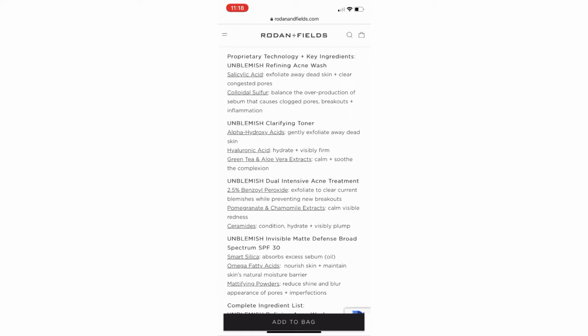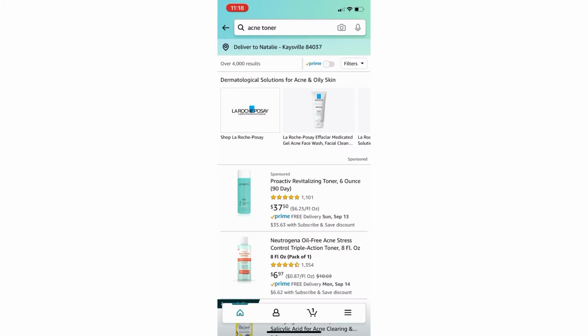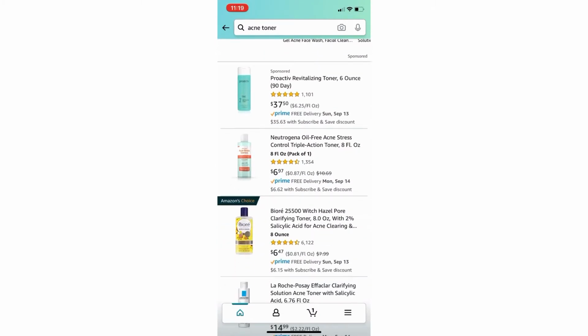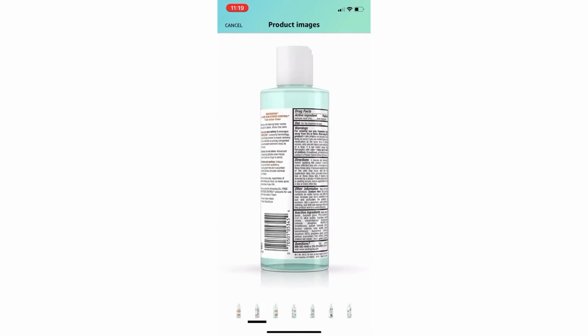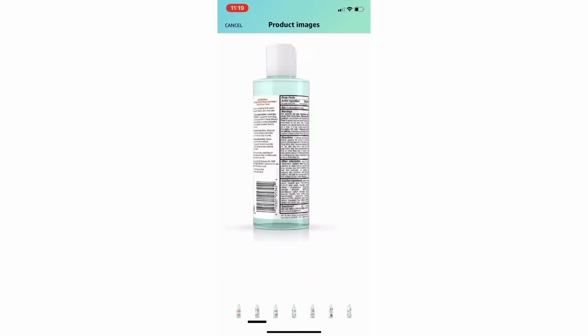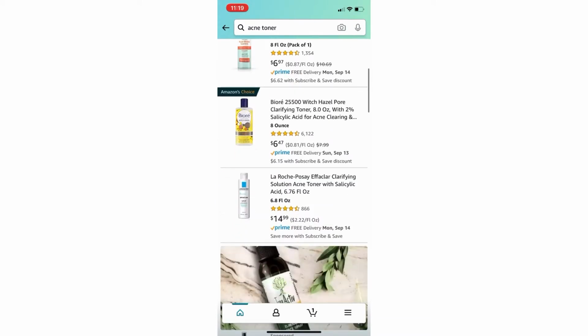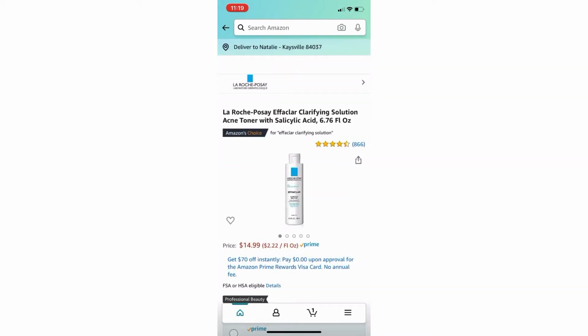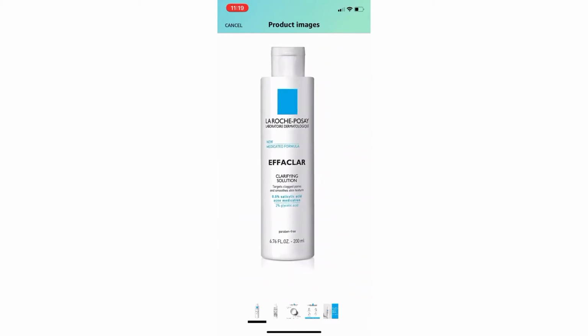The face wash contains salicylic acid and sulfur. The toner contains another exfoliator, alpha hydroxy acids. I think you can accomplish the same thing with one product. This is a very cheap option. Neutrogena, this is a toner that also contains salicylic acid. Another option which contains salicylic acid plus glycolic acid is this La Roche-Posay toner.